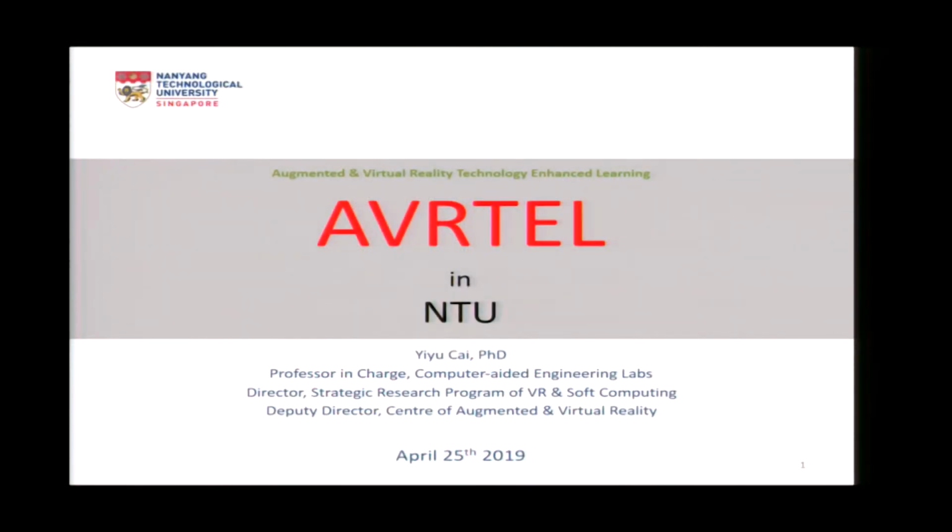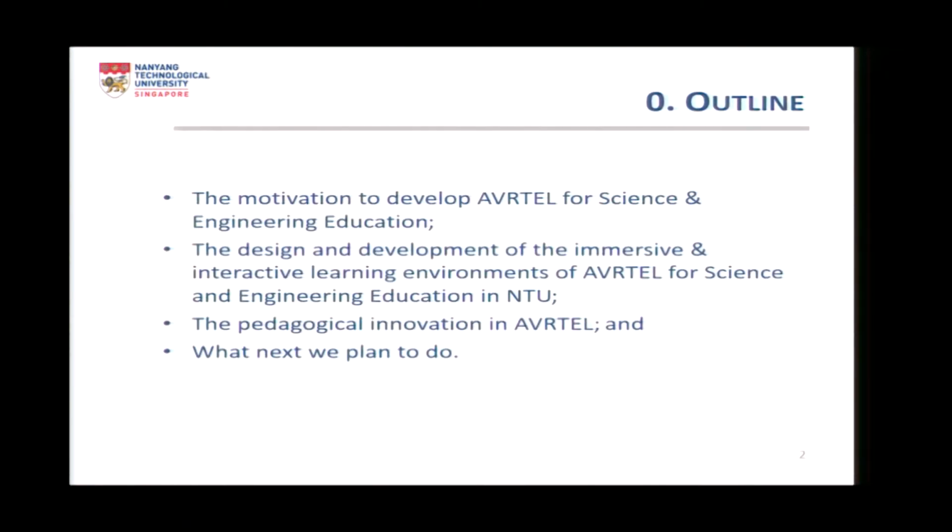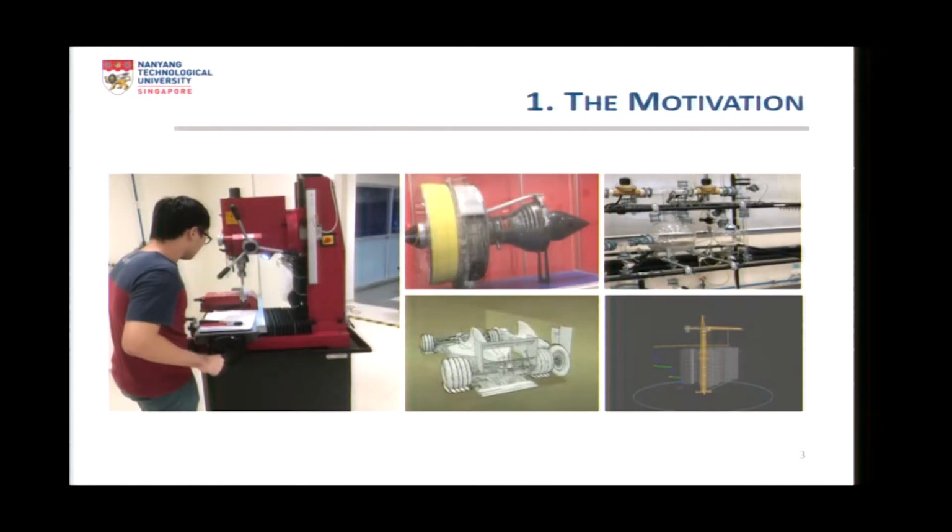Good afternoon. I'm going to share what we are doing here in NTU in terms of augmented virtual reality and technology-enhanced learning. I'm going to cover 5 Ws, just like Senji mentioned. The first one, the motivation. Actually, why we do this augmented virtual reality kinds of things.